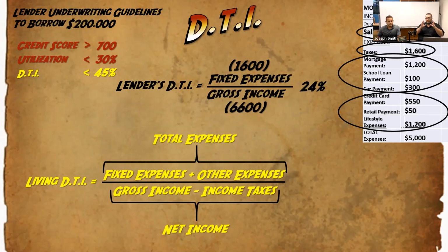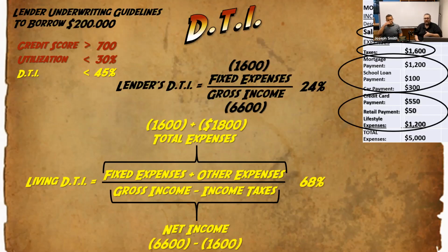So if we take total expenses and divide it by the net income, now we're going to have some differences. So $1,600 plus $1,800 will be our total expenses, and then the gross income of $6,600 minus $1,600 will give us our net income. So now we've just jumped from a 24% DTI on the lender's model to now 68%. So 68% of this couple's income, this two-income American family, is servicing their debt.